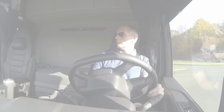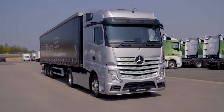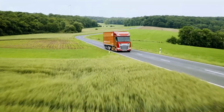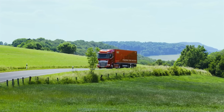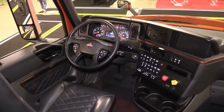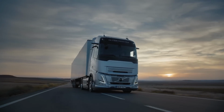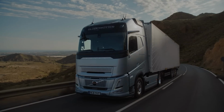However, European cabs aren't without their advantages. One thing seasoned drivers always point out is the superior ride comfort of European trucks. Thanks to their advanced 4-point cab suspension, European trucks provide a smoother, more comfortable driving experience, especially on rough roads. So while American trucks offer more space for living, European trucks focus on comfort during the drive itself, making both designs well-suited for their respective environments.